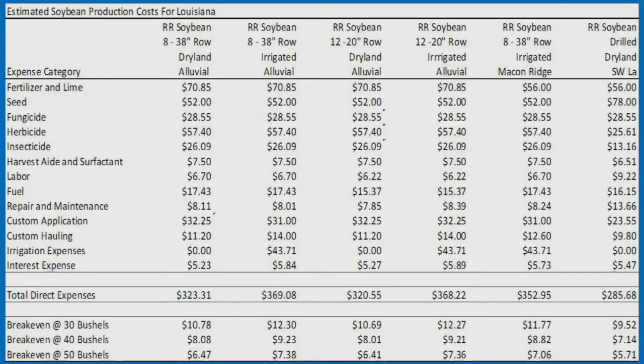Southwest Louisiana, still a little bit different production practices there. They can get by a little bit cheaper. Most of it is predominantly non-irrigated in Southwest Louisiana, but still, you're looking at an average cost there of about $280, $290 an acre. Below that, I'm going to give you some break-even price levels for soybeans at those costs of production. And you can see here, particularly our average yield over the last several years has been probably around 40 bushels, a little bit better than 40 bushels.